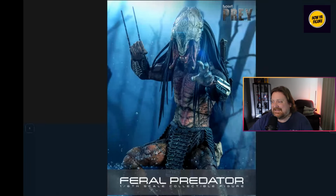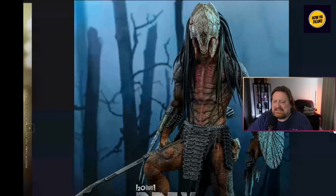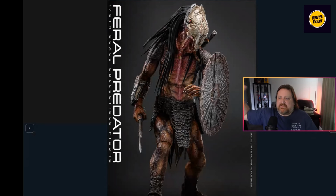I think this figure is an absolute monster. I think this figure is going to look great. Do I think it's being overlooked because of the quality? No, I just think it's being overlooked because of the abundance of figures we are getting. But to get something from a Fox property, now owned by Disney, obviously, but to get something like a Predator still, with all the Star Wars and Marvel stuff that we're just getting thrown at us and all the Batmans, I just think it's great that Hot Toys is making another Predator.